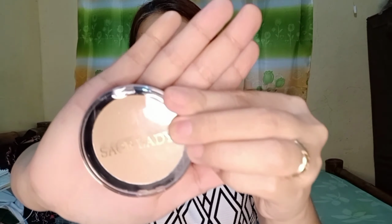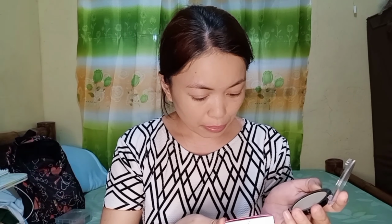And then next is powder. For the powder, I'll be using this one. Ayan siya. And this is, sabi dito, this is for a poreless silky matte lightweight medium coverage na powder. Wala na dito yung shade niya. But, this is a shade number 3. So, ayan siya. And, gamit lang ako ng powder brush.